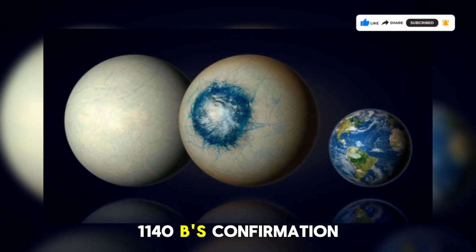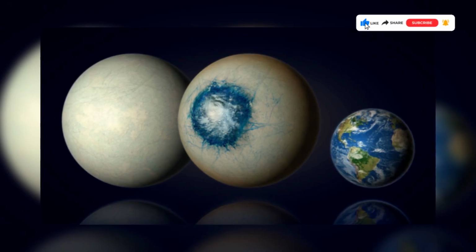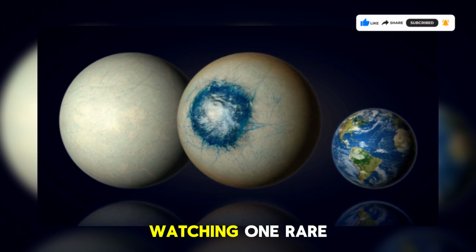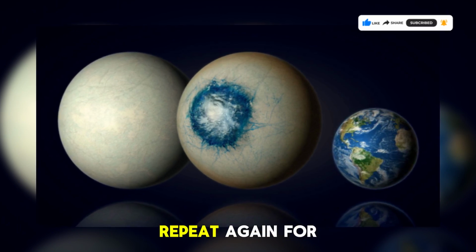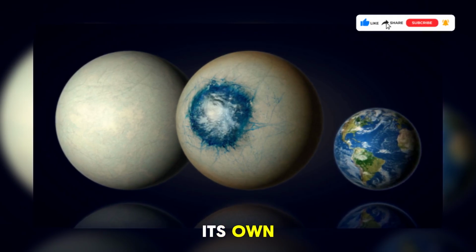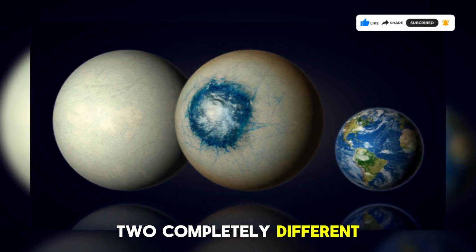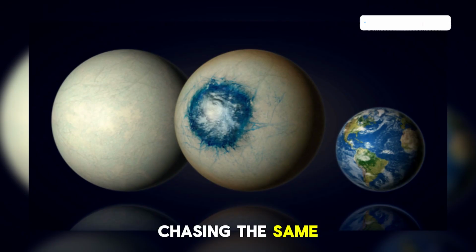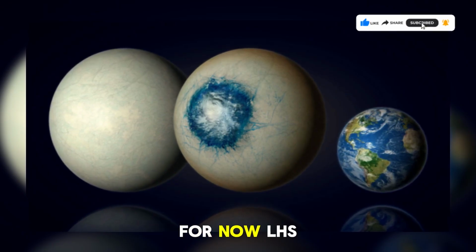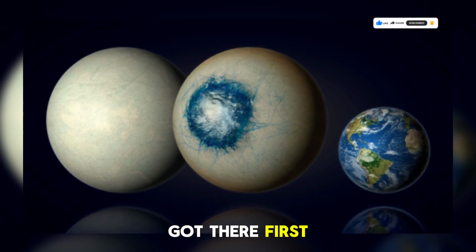LHS 1140b's confirmation did not need anywhere near that much patience. It came from a ground-based spectrograph in Chile, watching one rare alignment that will not repeat again for a while, and it came back strong enough to stand on its own. 2 teams, 2 instruments, 2 completely different strategies, chasing the same basic question from opposite directions. For now, LHS 1140b is the one that got there first.